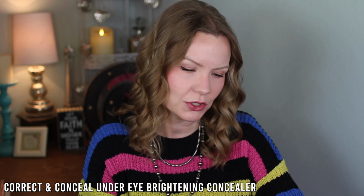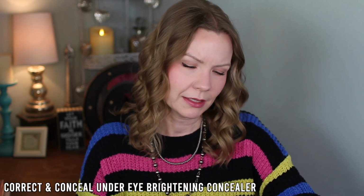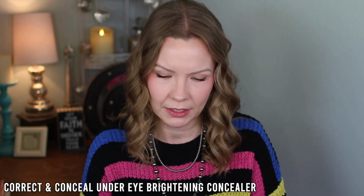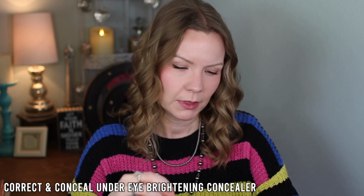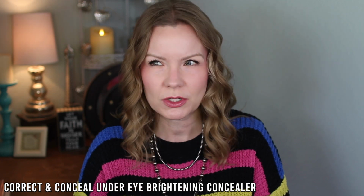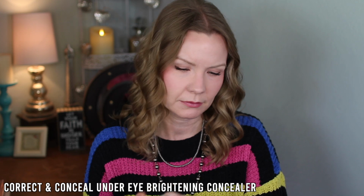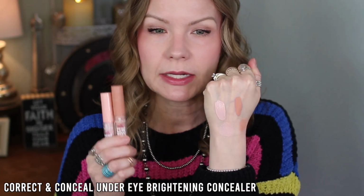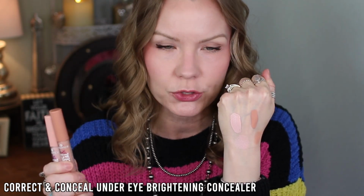Looking at it in a swatch, I don't feel like it looks as light as it looks on me. That's so interesting. And then let me swatch medium. Medium is definitely too deep for me, but I like the peachiness to it. Usually I like more pinky under eye color correctors, but I kind of like the combo of these two. I've been wearing them together, so I'll put a little tiny dot of each of them and then blend them. I've been using them on my under eyes.